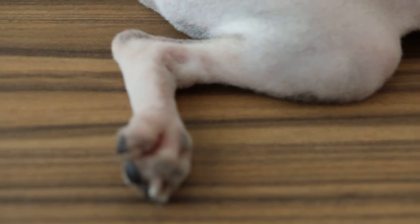Owner has been trying to treat it with some silver cream, which is not effective. And we turn the see the belly, see the stomach area, and turn properly, sit properly.